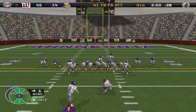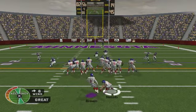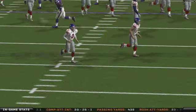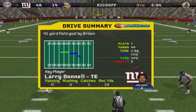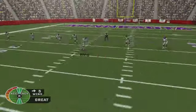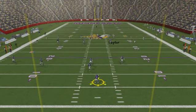Josh Brown comes in to try a 41-yard field goal. The kick sails through. The field goal attempt is good. The Giants continue to increase their lead. Number 9 is lined up for the kickoff. Patterson back deep to return this one. Sends it sailing through the air. From the 7.